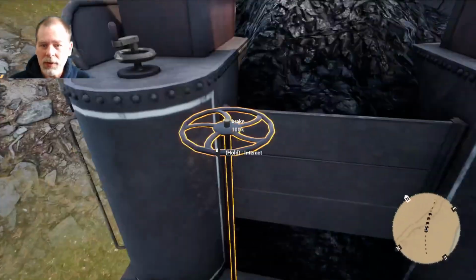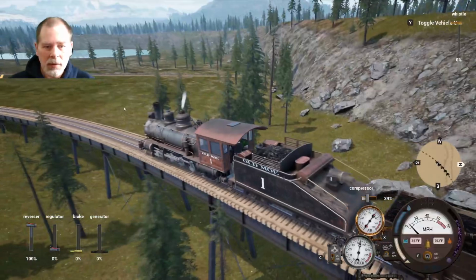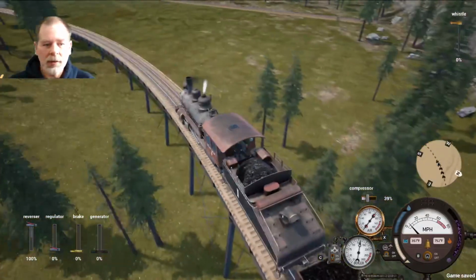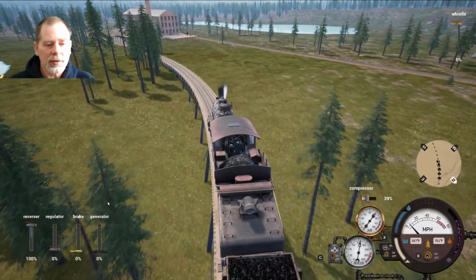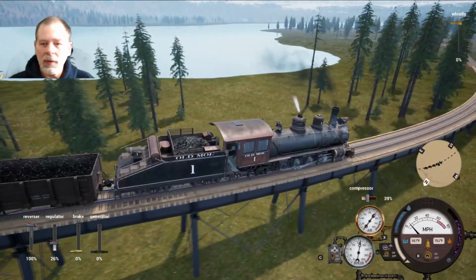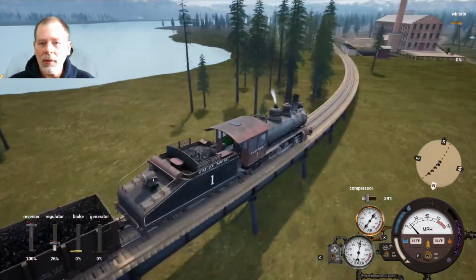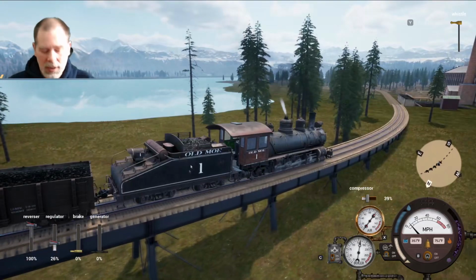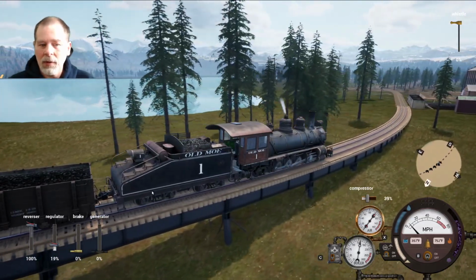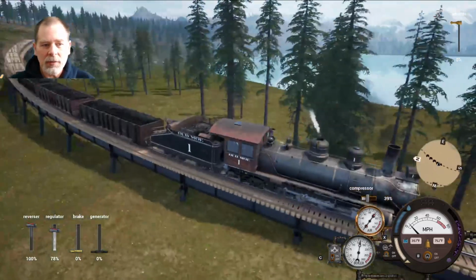We're going to do this and then get back in here. We're going to take off that brake so that way we can go a little faster. There we go. And now that we're down here, we're going to turn off the brake. Well, let's get it the rest of the way down.